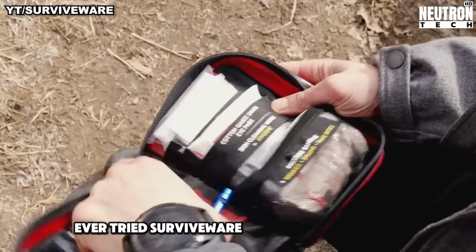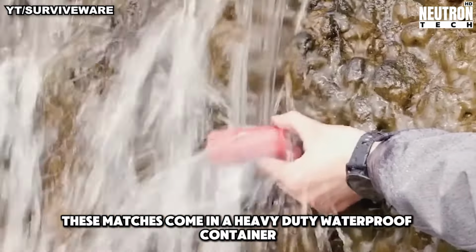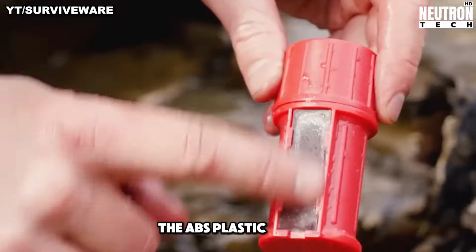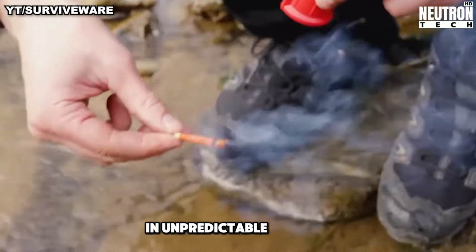Ever tried Surviveware's Stormproof matches? They're built for the toughest conditions. These matches come in a heavy-duty waterproof container, ensuring reliability even in rough weather. The ABS plastic casing keeps your strikers dry and afloat when it gets wet. Ideal for camping and outdoor adventures in unpredictable weather.